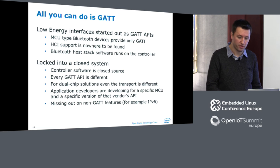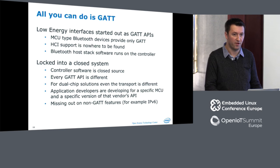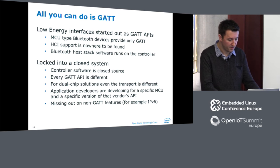It was even worse for dual chip solutions, where even the transport was completely different and really didn't help you. So they even changed the transport underneath you. So it wasn't a UART all the time. They might put some other transport and so on and so forth.